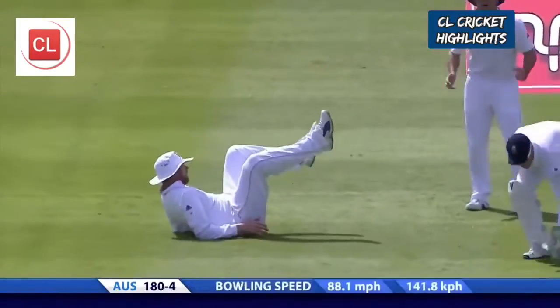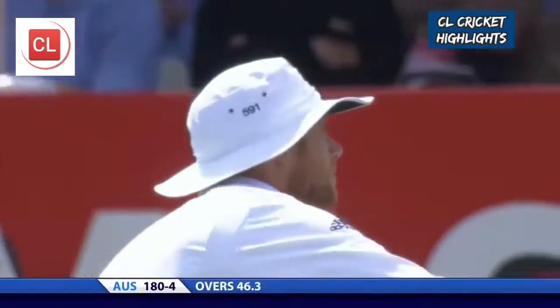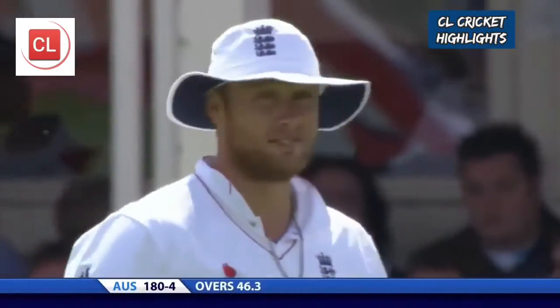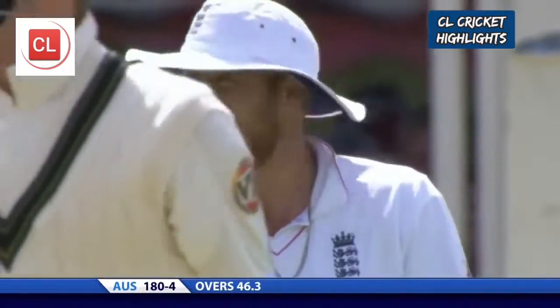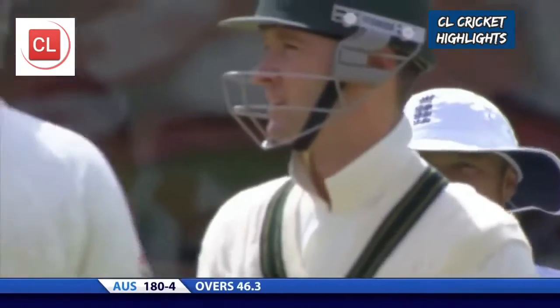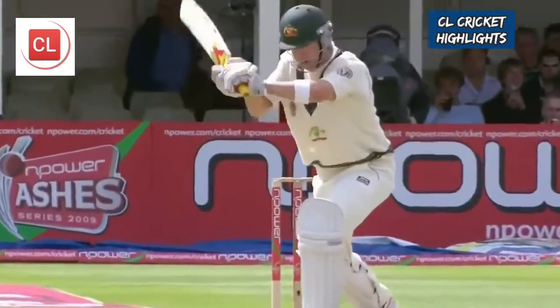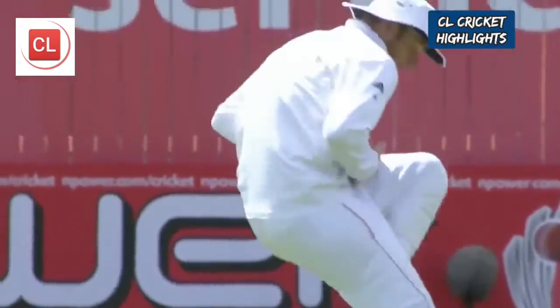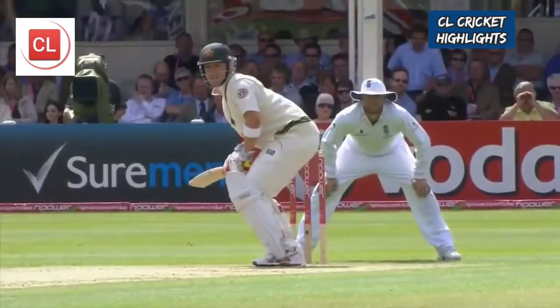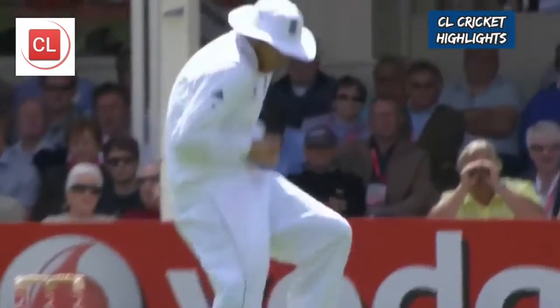Oh, he's put it down. Could have been Onions' fourth of the morning. And it was a catalogue of errors, really. Michael Clarke didn't want to play it. It suddenly had a stab at it. It flew pretty quickly to Andrew Flintoff, who then just grasped it. I'll tell you one of the reasons he might have grasped it. He probably started to relax because he's now thinking, oh, he's leaving it, and then it flies high.